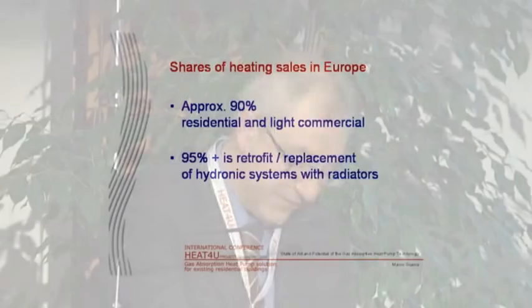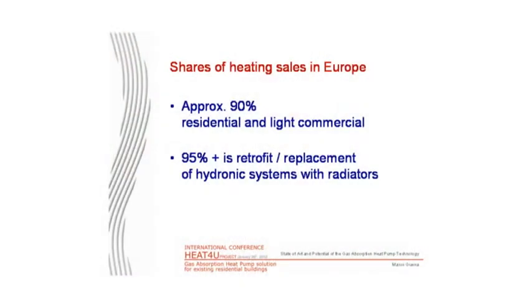When dealing with heating and domestic hot water in Europe, it's important to highlight that the residential market is roughly 90% of total sales. In this large share, roughly 95% is the retrofit or replacement market, which basically means hydronic systems based on radiators and with heating water temperatures in excess of 70 Celsius. And this is the legacy of the existing European building stock, as we have seen, resulting from decades of application of gas boilers. So in the retrofit application, where the highest demand for improvement exists, we find significant challenges for the various heat pump technologies.